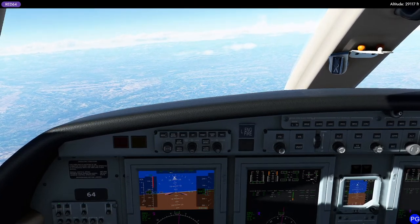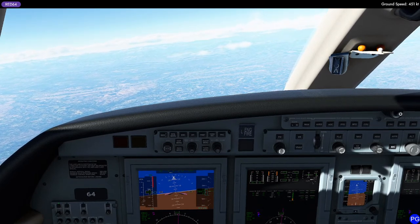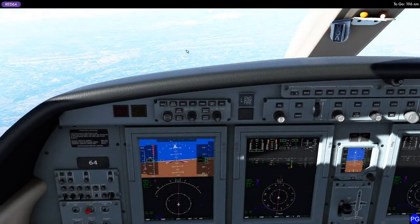Topsis flight Papa Lima, request flight level 270 as final. Topsis 48 Papa Lima, climb flight level 260 as final. Roger, climb flight level 260, Topsis 48 Lima.